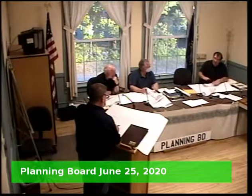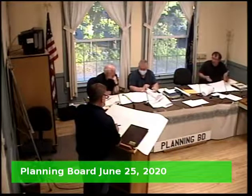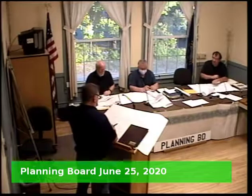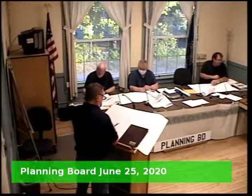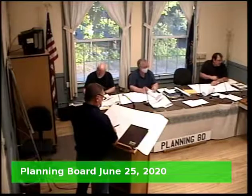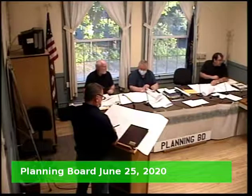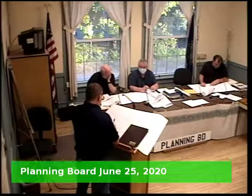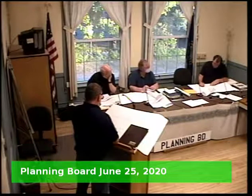Here's how many gallons per day we need now. If it's less than what it's approved for, you're fine. If it's not, you're going to need a new septic design. Yep, okay. That gets noted on the building permit, too, though. Pardon me? That gets noted on the building permit. Yeah, right. We can just make that a condition, it doesn't have to be done.